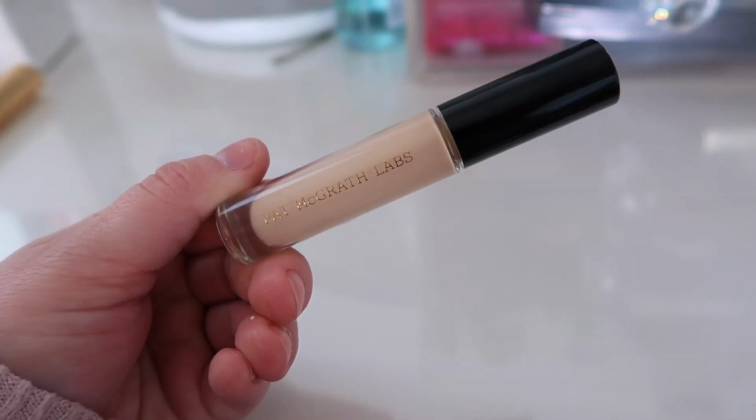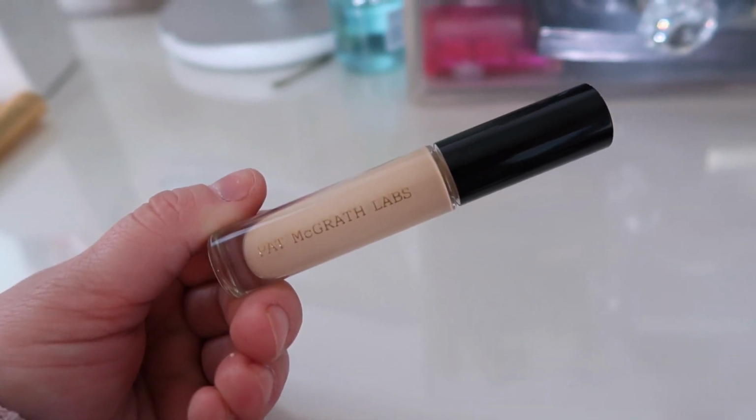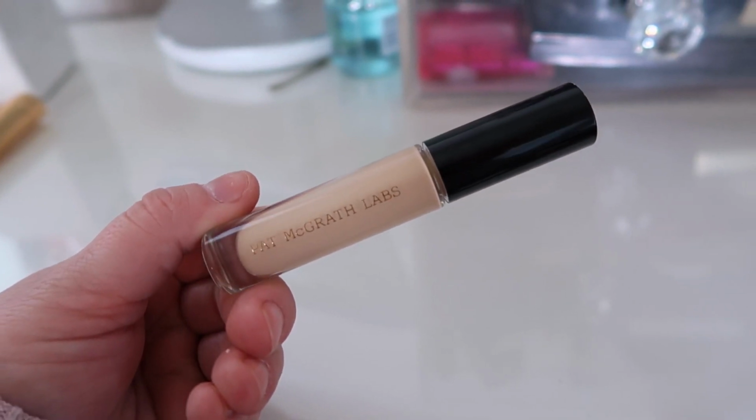Next up, I have something else from Pat McGrath, and I did decide to get her Sublime Perfection Concealer. I just am really loving her complexion products. I own her foundation and her powders, so I wanted to go ahead and try the concealer as well. I feel like she's pretty good with her formulas. I do have it on today. It blended out really nice, and it had really good coverage so far. I could see it creasing just a bit under there.